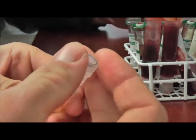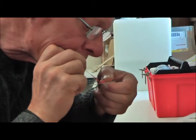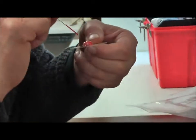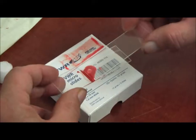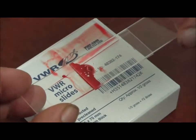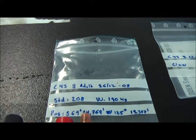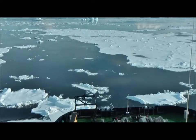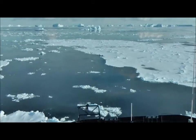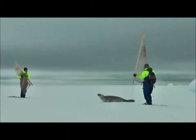And then we put the lid on and we freeze them, and blood smears are made and dried to be able to see larvae of parasites that live in the blood and are visible under a microscope. All samples are stored at minus 80 degrees Celsius on board the ship until Oden returns to Sweden in 2 months. Until then, we must wait in patience before we can explore the hidden story of the Antarctic seals.